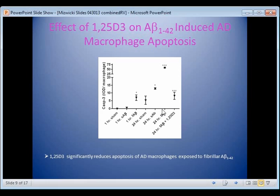Another important effect of 125 on AD macrophages is that it blocks the apoptosis of macrophages exposed to fibrillar A-beta. We've also shown the same thing with soluble A-beta. The importance here is that when you activate caspase 3, you are activating apoptosis. So this is showing that we block that.